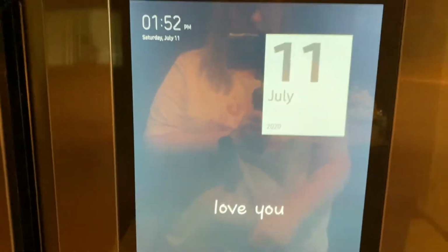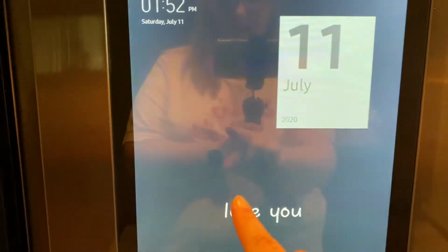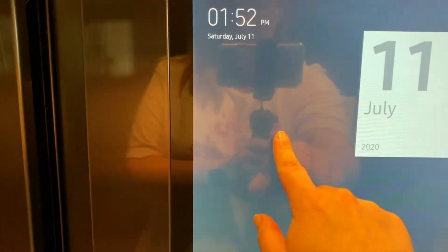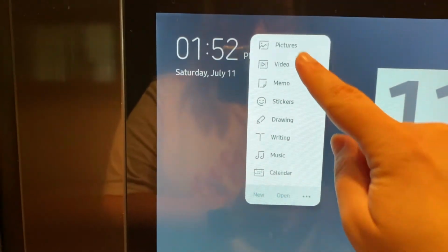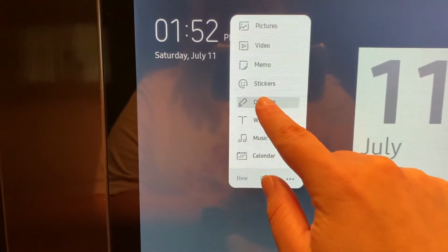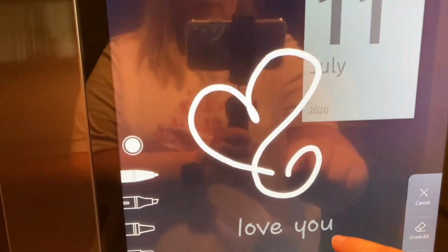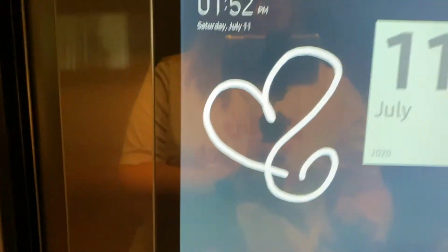He's so sweet. But it's got my calendar. This is just the basic like home screen, and I can add things to this. Like if I wanted to add a photo, I could. There it goes. I can add pictures, music. I can draw something. So we'll draw a big heart. Done. And then I can move this. So it's really just a gigantic tablet.